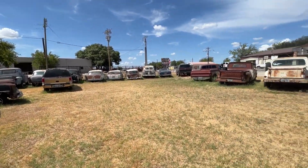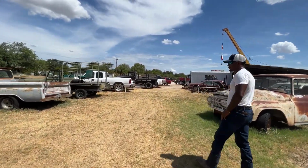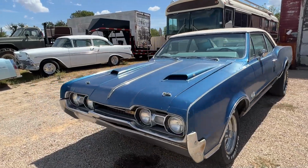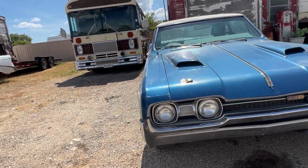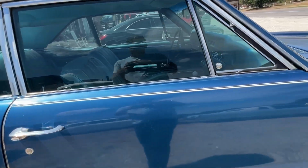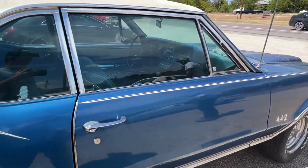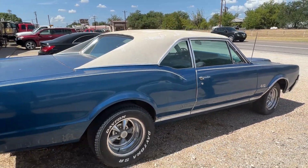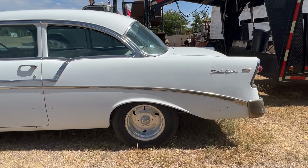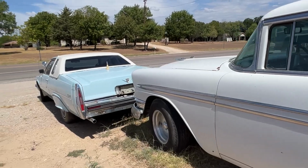Well, that's what's up front here at the mill. There's a few things in the back, but we'll go check out what's still on the other side. Yeah, he said it's a real one, not a clone. 455 car. It says clone on it, but he said somebody painted that on there. Maybe it is a clone. You know how people are. Bel Air's still here. It's a nice 56 right here.